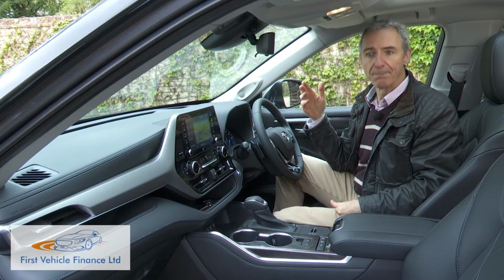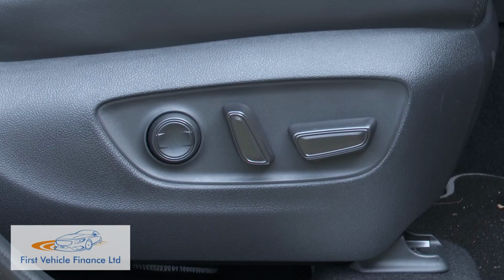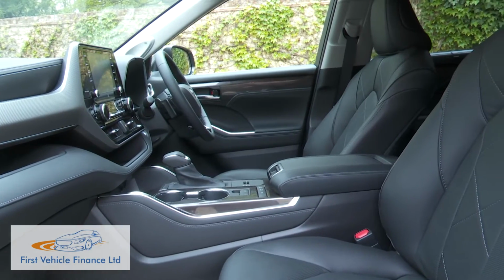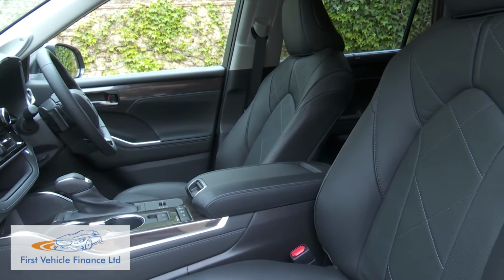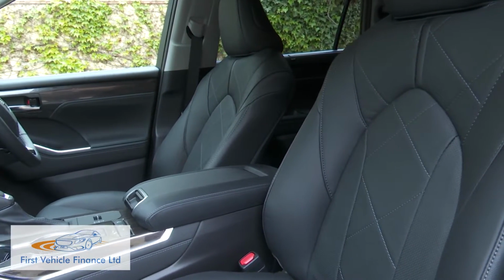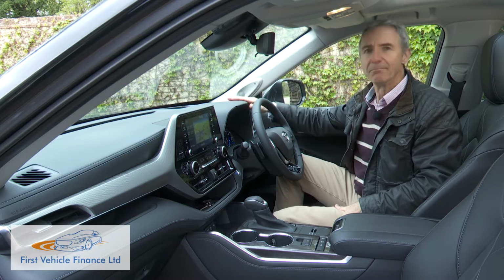What else? Well, the soft, wide, leather-upholstered, heated and power-adjustable seats are the kind of chairs that you'd want for a cruise through the Nevada desert, or more likely through the next snowy snap. There's also great all-round visibility. Everything feels built to last.